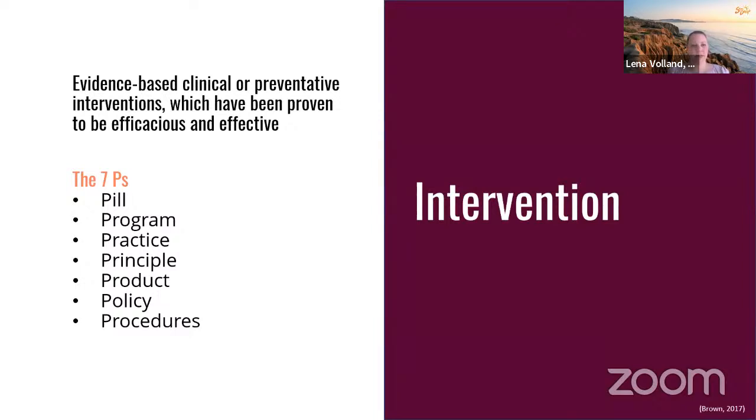Program can be many different initiatives. Practice is really our clinical practice. Principles. Products might be, for example, for our bleeding disorder world, a musculoskeletal ultrasound that we're using. So it's a product there, or it might also be a wearable digital device, things like that. Policy really goes beyond our individual people. It goes into the policies and procedures of the organization, but then also looking larger into federal and state laws and regulations, and then procedures themselves. So these are really then the interventions.